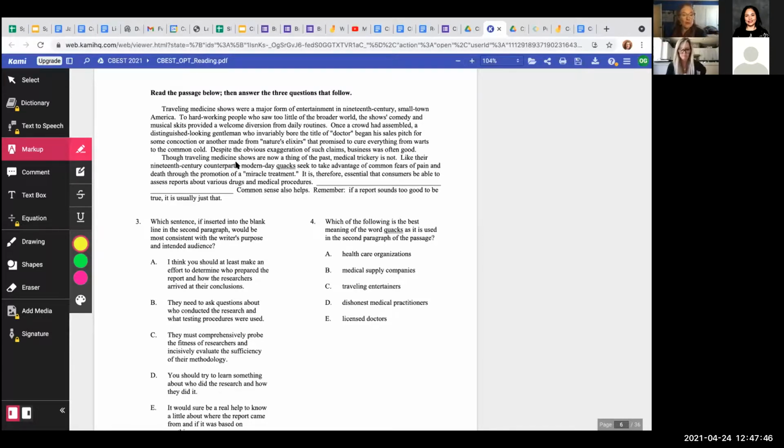Though traveling medicine shows are now a thing of the past, now they're shifting to modern day. Medical trickery is not, so they're making a comparison. Like their 19th century counterparts, modern day quacks seek to take advantage of common fears of pain and death through the promotion of miracle treatment. It is therefore essential that consumers be able to assess reports about various drugs and medical procedures. Now there's a blank here, so I'm going to guess that they're going to give me a sentence to put in that blank, right? Common sense helps. Remember, if a report sounds too good to be true, it's usually just that.